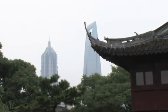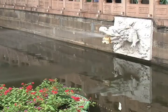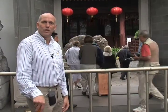Well, I like this shot from here, right at the tea house, because you get a look at what China was, and then look to what China's become. Well, the tea house is directly in front of me, but this is the actual Yu Yuan Garden. It dates back to 1559 and is really a most excellent example of traditional Chinese gardening. However, unfortunately, they don't allow our video inside, so you'll have to see it from here, but definitely a place you should visit when you come to this area.